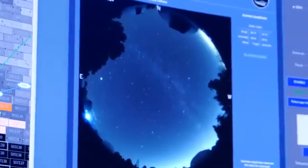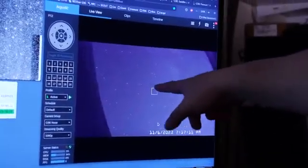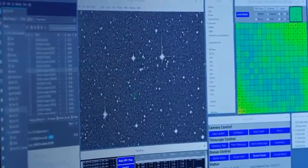This is the whole sky. That's a whole sky camera. So you can see this is a live video feed from the end of the telescope, and you can make out the Milky Way right here. And this is the size of the images we're taking right now. And then we subtract the known objects and the stars from those images, and then we look for moving targets.